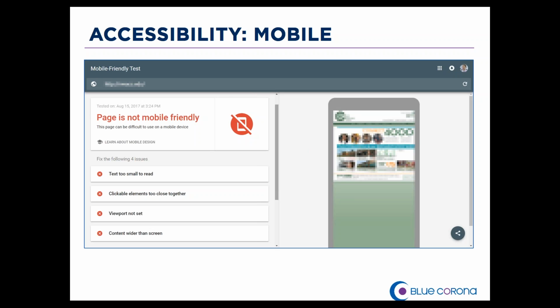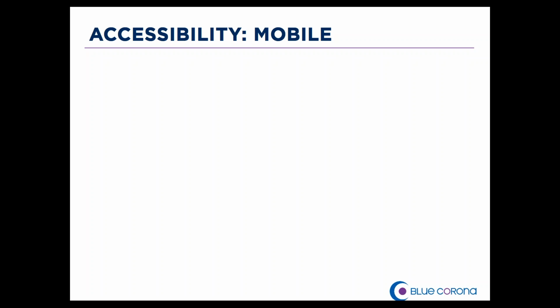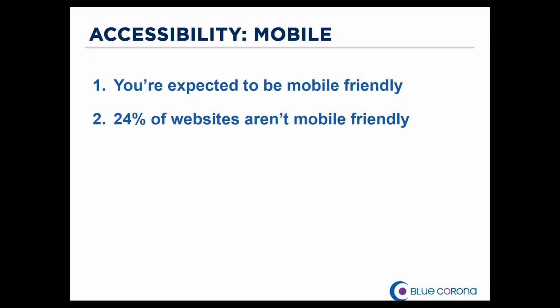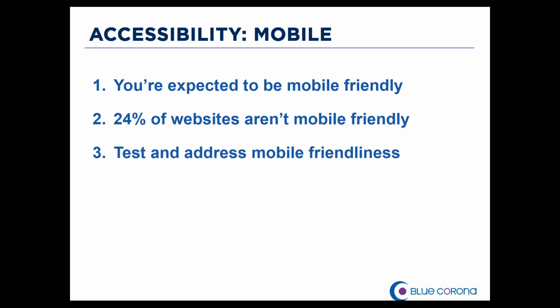All right, so let's quickly wrap up mobile friendliness. The first one is you're expected to be mobile friendly, especially with more than 2/3 of the traffic coming from mobile and tablet. I can't wait for the 2017 numbers to come out because they're going to continue to inch up higher. What we saw in our analysis is that 24% of those 2,000 websites we looked at aren't mobile friendly, so there's a small chance that you may be in that category. You've got to test and address mobile friendliness today.